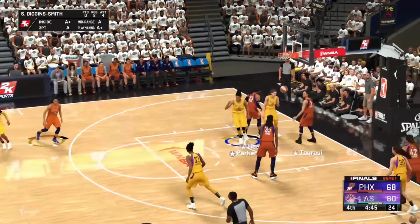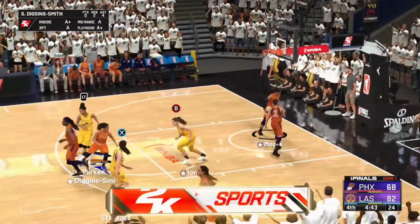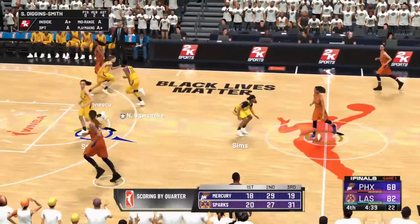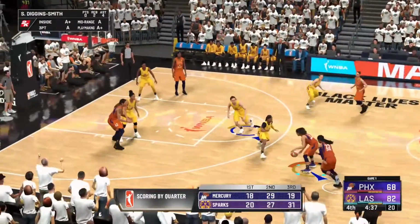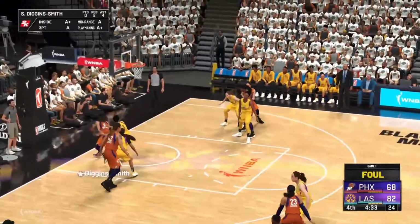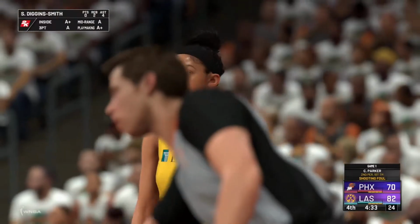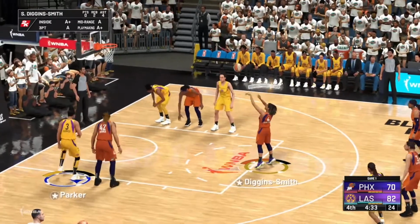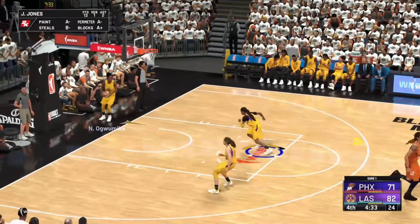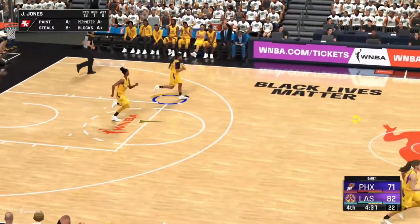Here's Ionescu, and she banks in the layup. Never scared to score near the hoop. Ionescu has a really impressive touch inside. Pass to Moore. Back to Diggins-Smith. And that one drops. That's what has to happen if they're going to turn this one around. She has to take charge. She's been a little hesitant to pull the trigger. I don't know why.